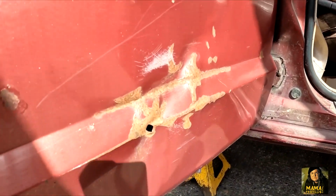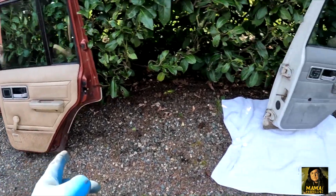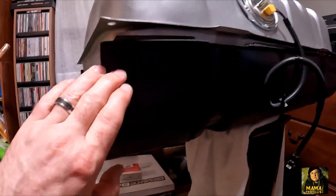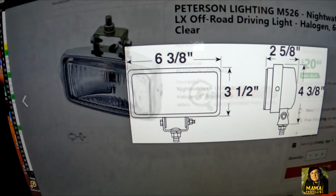I began replacing the right rear door. It's a good thing that we have extra parts so that we can use the best of them. We can paint to match if we need to. 1 door down. 3 to go. We're reusing the fuel tank shield, so I cleaned and armoreled it. I picked up the remaining turbine wheel with the newly installed used tire. I think that I found driving lights that will work.